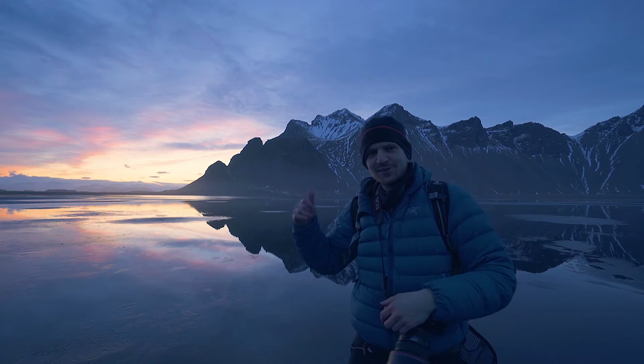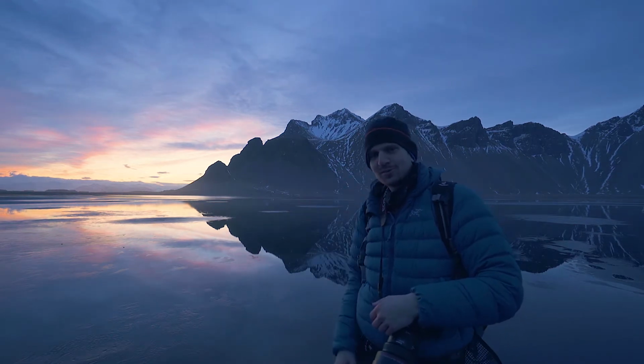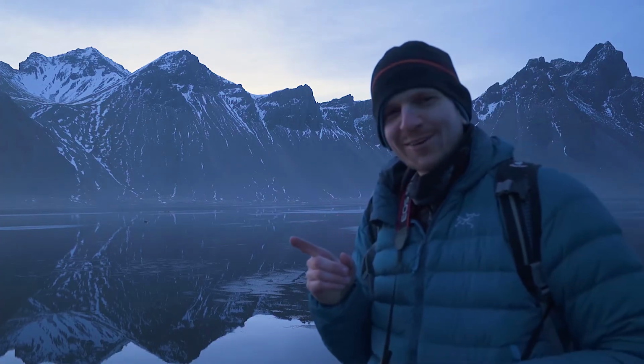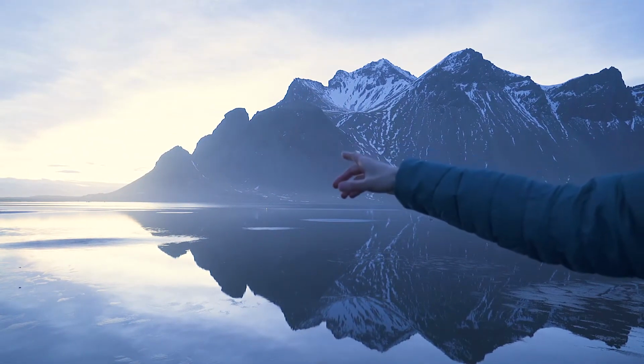After the sun went down, I moved to the little lake. You can see the Vestrahorn in the reflection. That's super, super nice. I don't know if you can hear those birds, but that sounds funny. I don't know, it's coming from there somewhere.